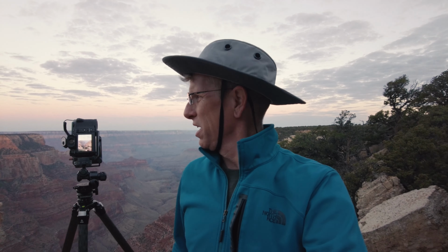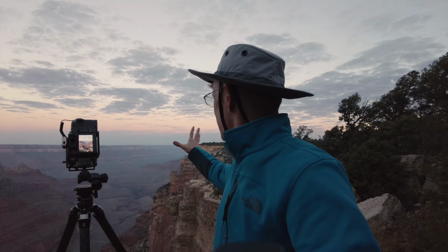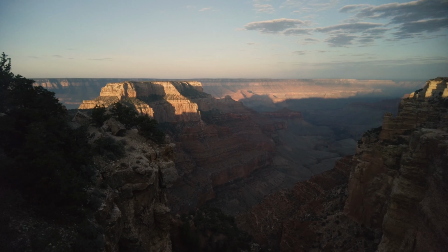Morning. It's probably about 5 in the morning. It's just before sunrise out here at the Grand Canyon, and trying to get some shots. Apologize for the shaky video here and possibly the audio because it's incredibly windy out here. So we're trying to shoot a shot of sunrise as it comes up through this part of the canyon.